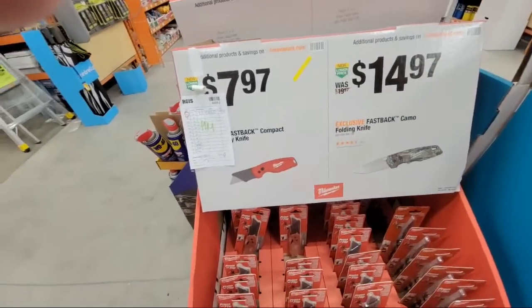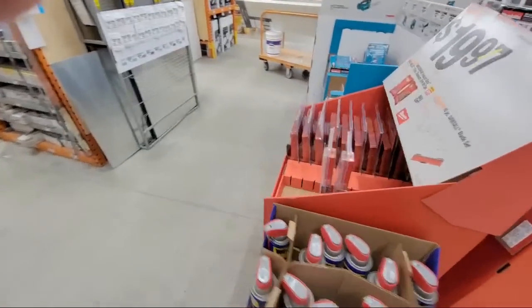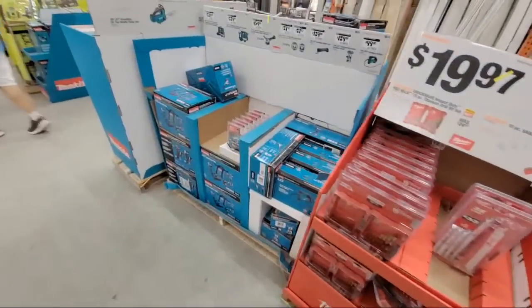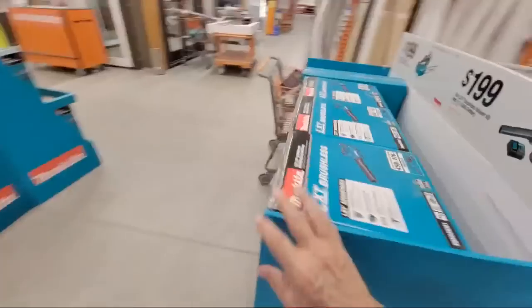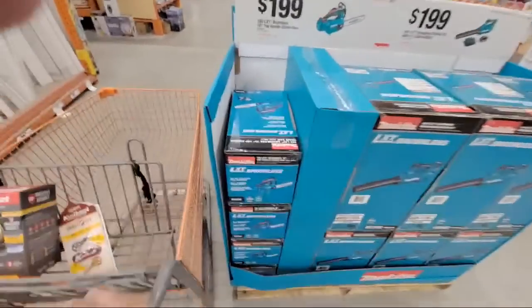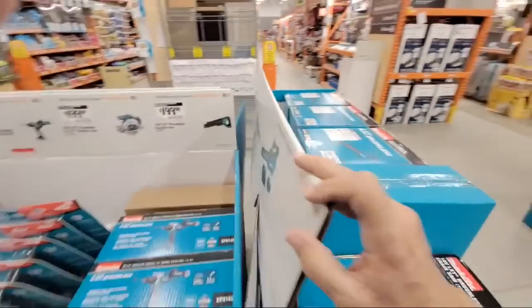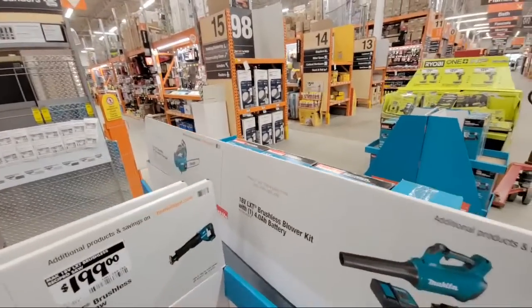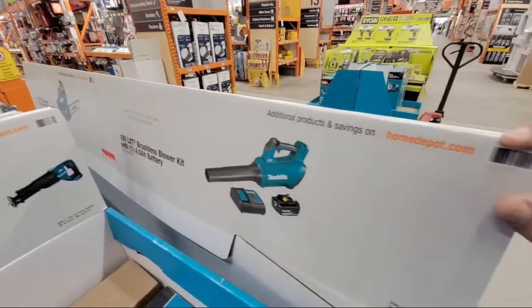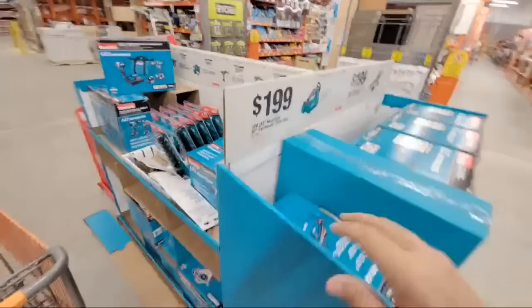Fastback. Right now, nothing. They're quiet. They have that one deal up at the front there, which I'll take you by right now as we head back up front. I just wanted to check these and make sure there was nothing else different there on these. And is there one? Not, yeah. So they haven't put stickers on these guys yet. I have a feeling there's going to be a price reduction even from this, but you know what?